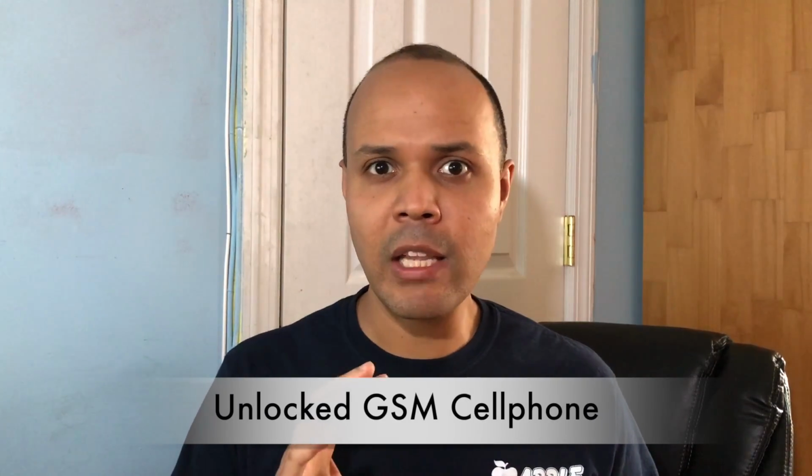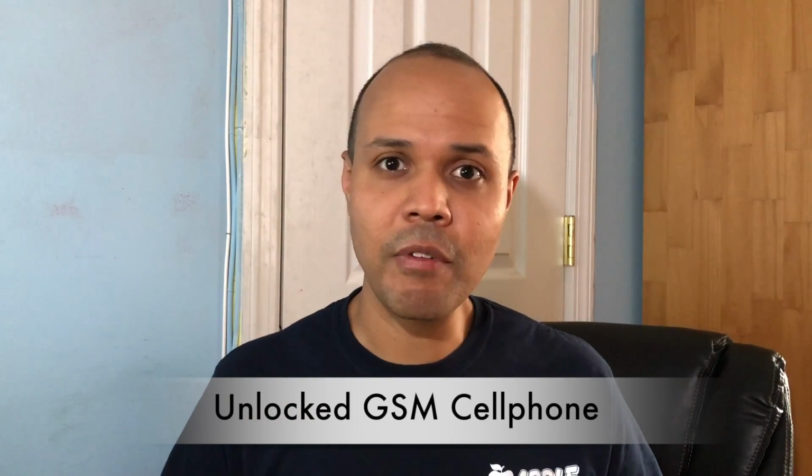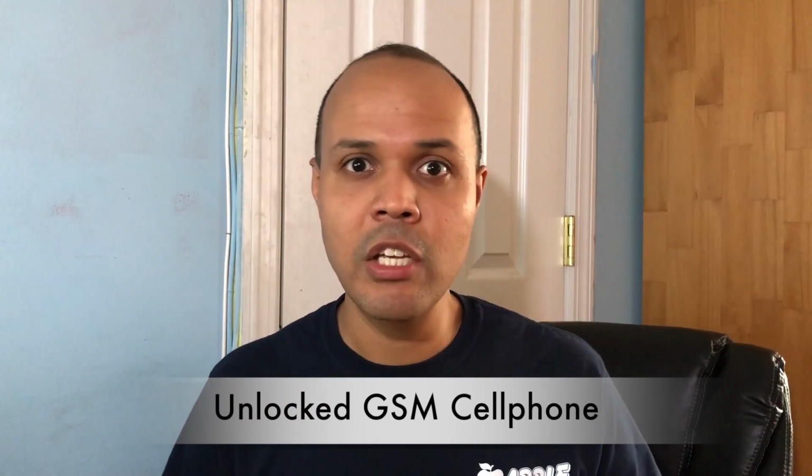Cell phones. If you're going to take a cell phone, try to take a GSM based cell phone, because about 99% of the countries around the world use GSM networks. So if you have a GSM cell phone, and especially if it's unlocked, you could use it over there, and you could buy a SIM card and use the local provider. You're going to save a lot of money. And of course, if you're on T-Mobile, you can use your phone overseas without getting charged extra, so I recommend using T-Mobile as well.